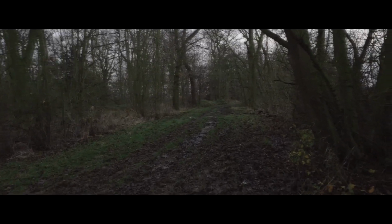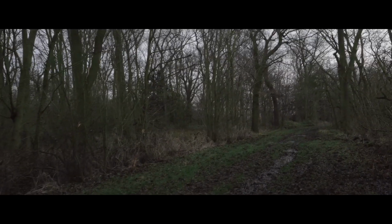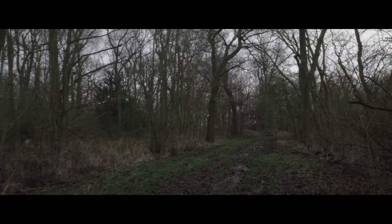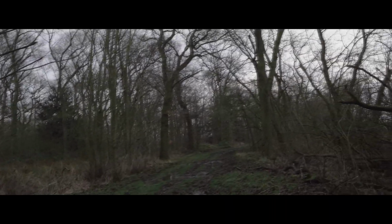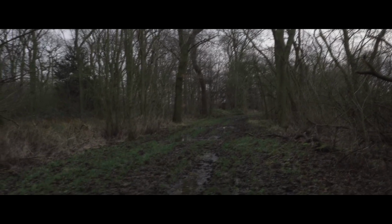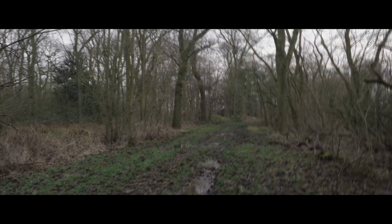Just to add insult to injury, I don't want to end up losing a camera as well as a camera card. This looks quite dark to me, so excuse me as the footage darkens as we move into this wood.